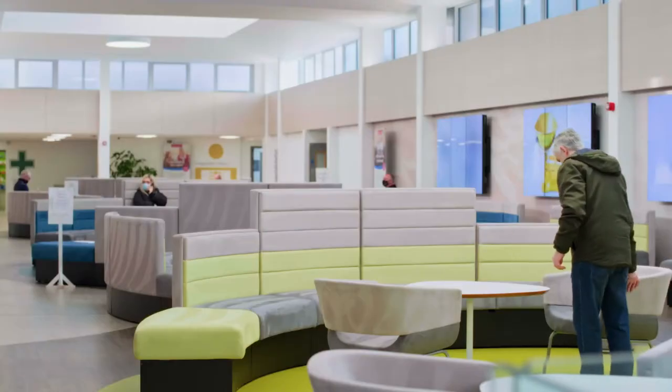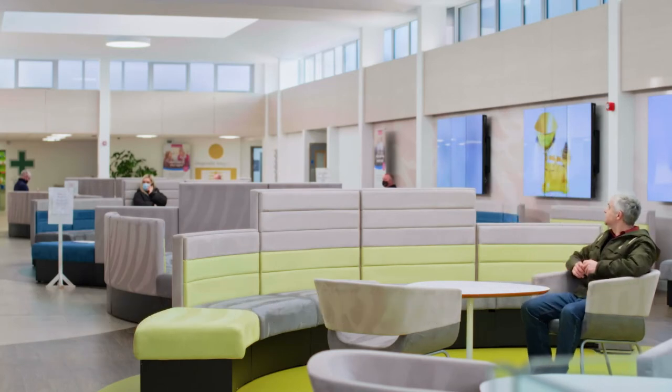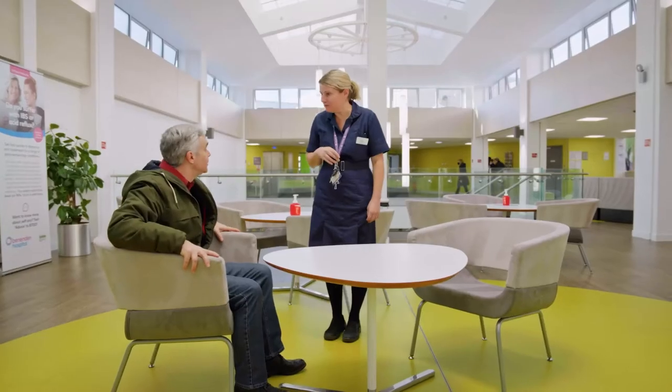We're really fortunate at Benenden Hospital. We have some fantastic facilities. From the very first moment you walk into the hospital, consulting rooms, specialist rooms where we can diagnose, treat and have consultations with patients.